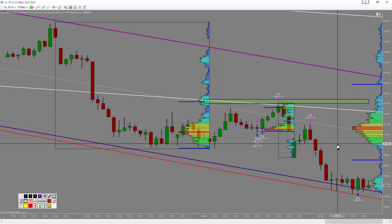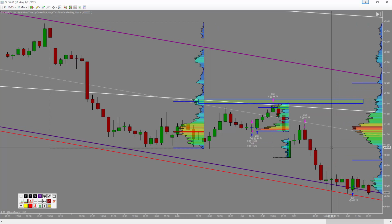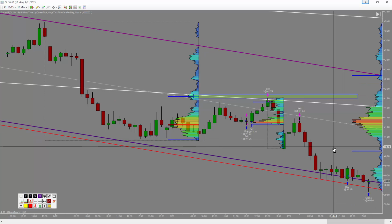Okay, the volume profile is a little bit tricky. If this is confusing, don't worry about it. This is just one other thing that I use to find areas of potential support and resistance.